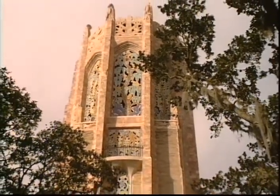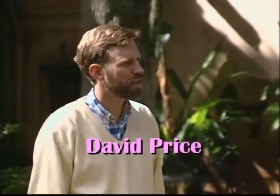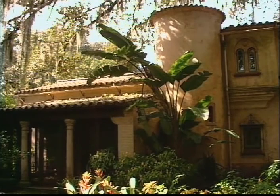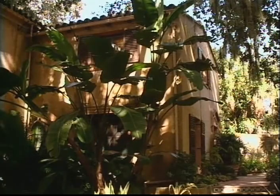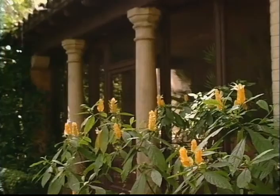Today we're in Lake Wales, Florida, at the Bok Tower Gardens, and I'm with David Price, the Director of Horticulture. What part of the gardens are we in here, David? Well, Ed, we're standing at our Pinewood House, which is adjacent to Bok Tower Gardens. The Pinewood House was built in 1927 by C. Austin Buck as a winter retreat, and it was purchased by the foundation in 1970. We use it for our board retreats. We have other educational programs, chamber music here, and also tours of the house and grounds.